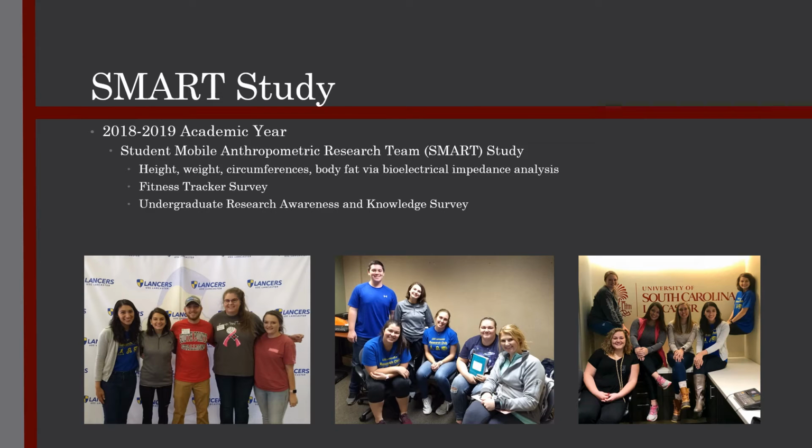The mobile aspect of it is that we were moving our research space all over the Lancaster campus. One day we were in the student center, one day we were in the library, another time we were in the founder's lobby. And so for this research study, our student researchers were taking measurements of height, weight, body circumferences, even measuring body fat using bioelectrical impedance analysis. These students were also distributing a fitness tracker survey to find out how many students were using fitness trackers and what kind of data were they receiving from those trackers.